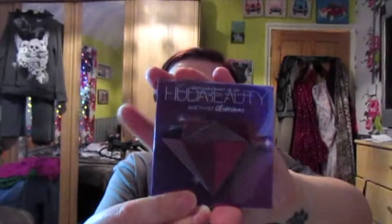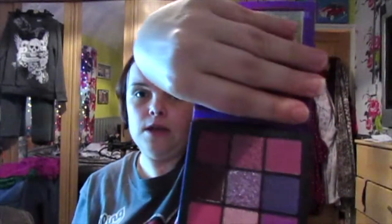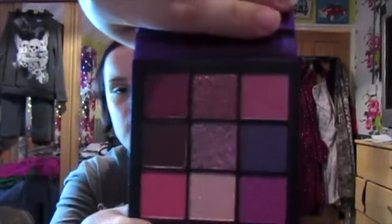Right, so the next product that I am going to be testing, or not testing, that's new, is this Huda Beauty eyeshadow palette. If I can get this plastic seal off. And it's just in amethyst. And it's these, I hope you can see that, lovely purple shades. I don't really know what colour I'm going to go for, so I'm just going to just put them on. So I can find a brush.